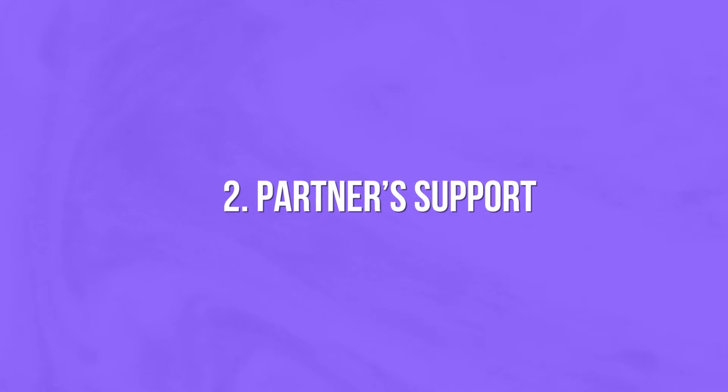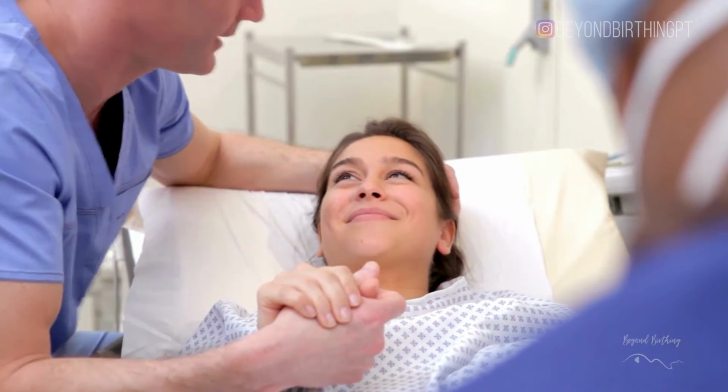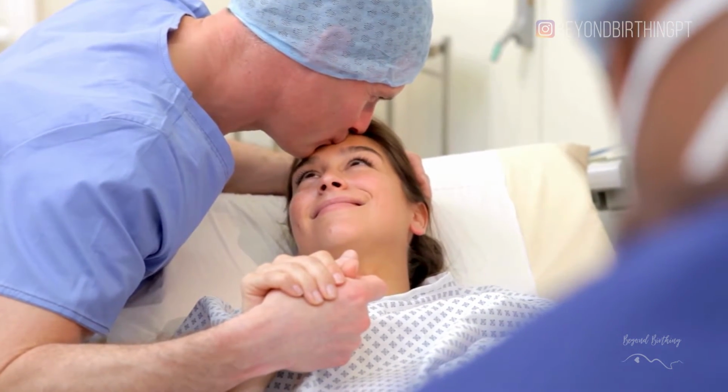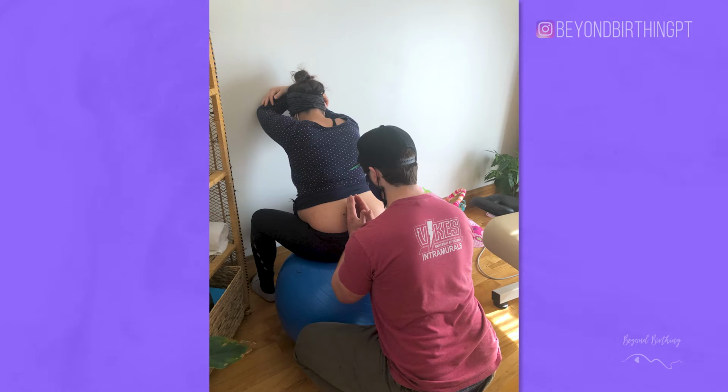Tip number 2 is partner support. Another crucial element to have a successful vaginal birth is for your partner to feel hyper confident in supporting you through labor and delivery. For example, your partner should know a few pain management techniques to help you cope during your contractions. This way you don't go through this alone. And your partner should also have some basic knowledge about birth so they can advocate for you when decisions need to be made and not be completely clueless about it all.